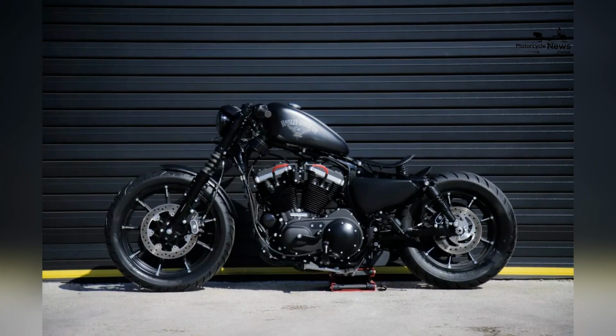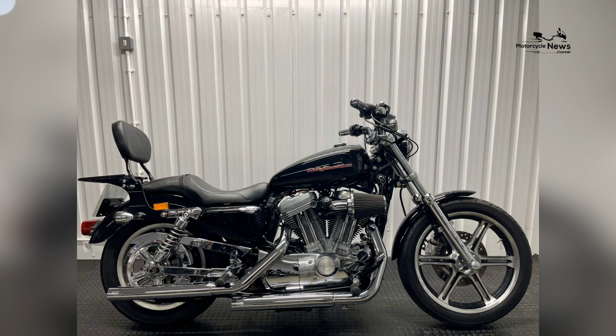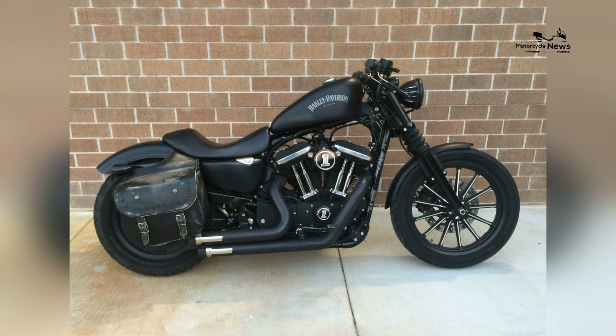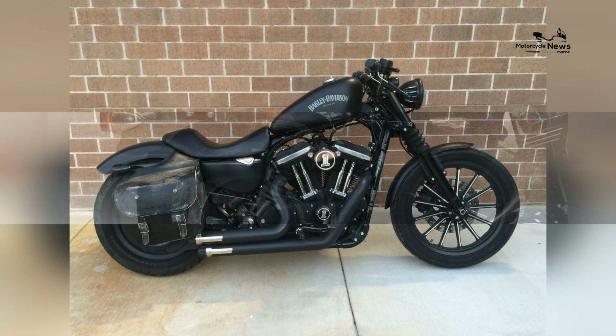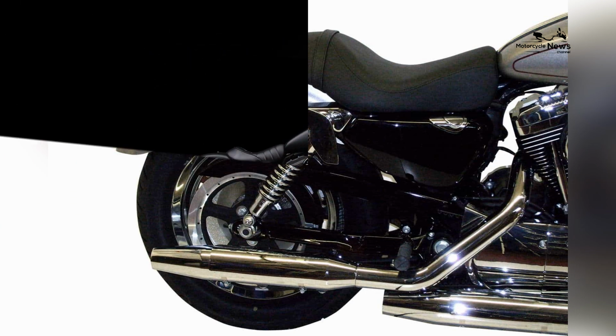Comfortable ergonomics and rider-focused layout. The Iron 883 is designed with rider comfort in mind. It offers an upright and comfortable riding position that ensures ease during long cruises and daily commutes. The well-contoured seat, mid-mounted footpegs, and wide handlebars contribute to a rider-focused setup that enhances the overall riding experience.